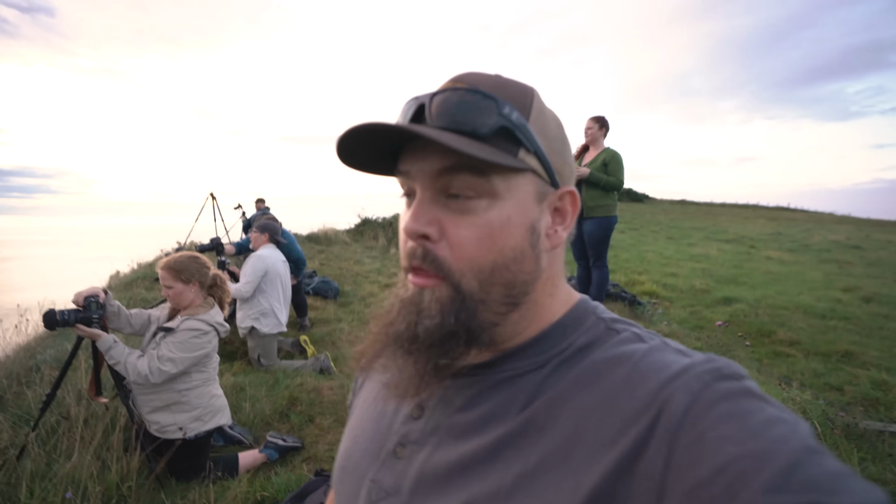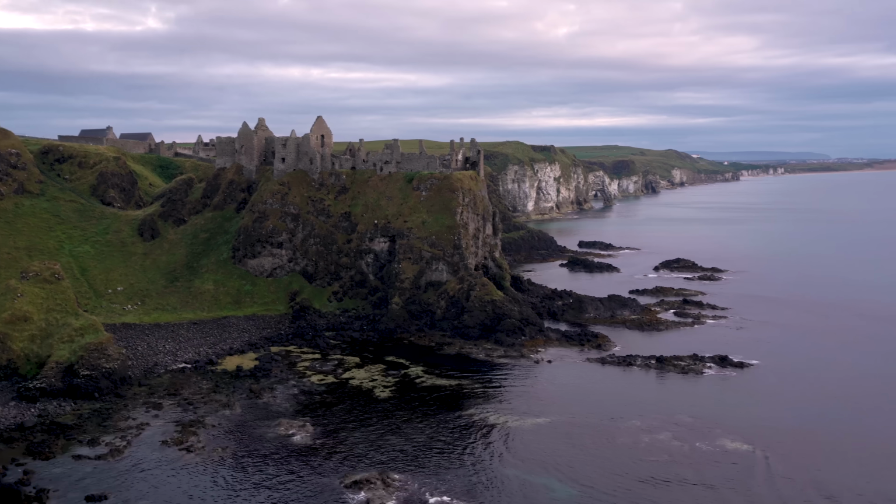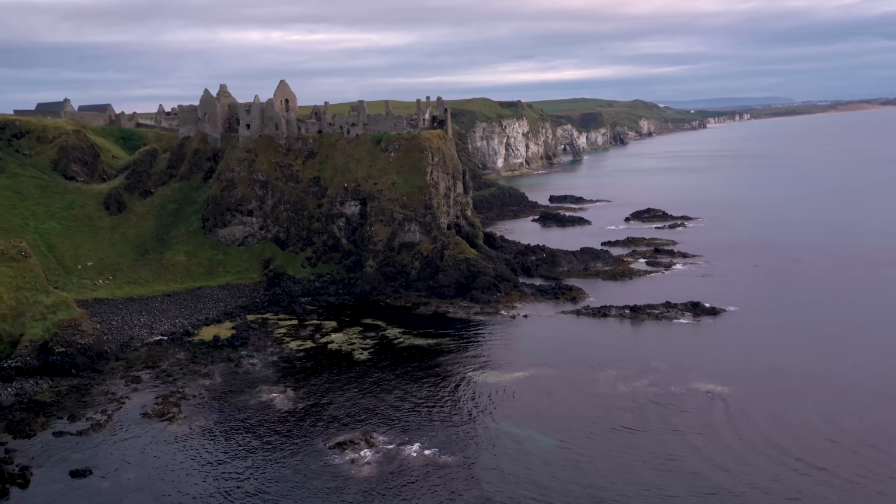So it's the first sunset of the workshop, and we are at Dunluce Castle, which is on the North Shore, and it is probably the coolest castle, at least in Northern Ireland. It is an amazing castle on the cliff going into the sea. It is beautiful. We asked permission to come out to be where we are right now. Landowner was really cool, and we're just kind of shooting sunset.